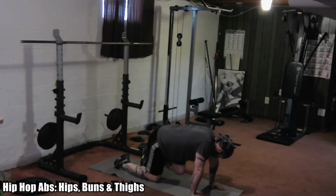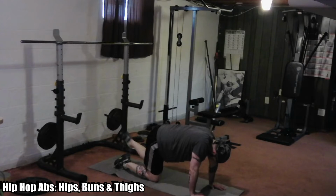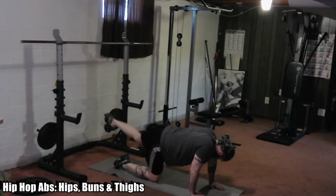Come on. And go. Come on. Lift and go. You got it. Come on, push. Just keep that going for me. Squeeze it more. Just squeeze it. Look at my buns if you need to. They're there to help you out.